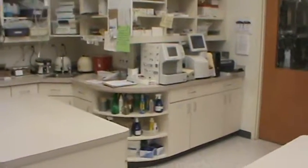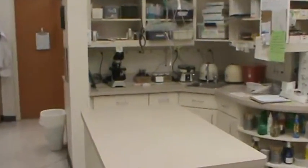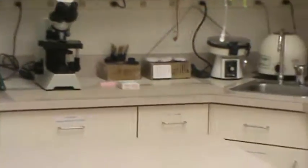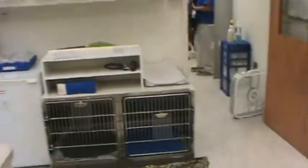This is where we do blood tests on their blood. There's a microscope, like you heard about, to look at their blood samples and other samples.